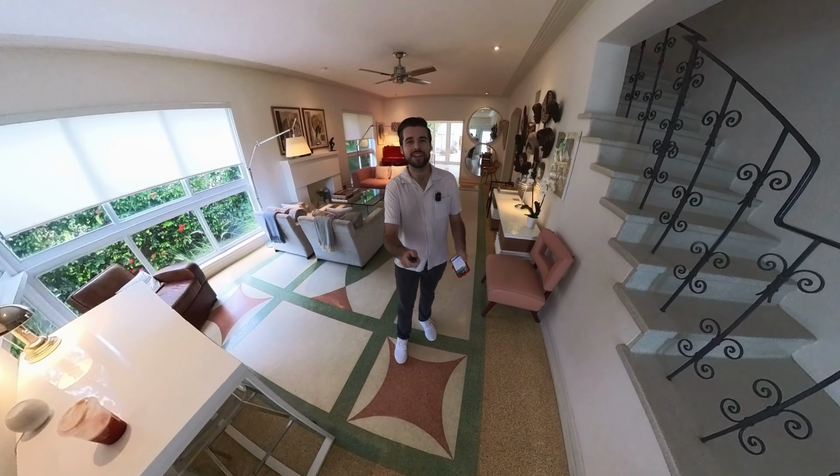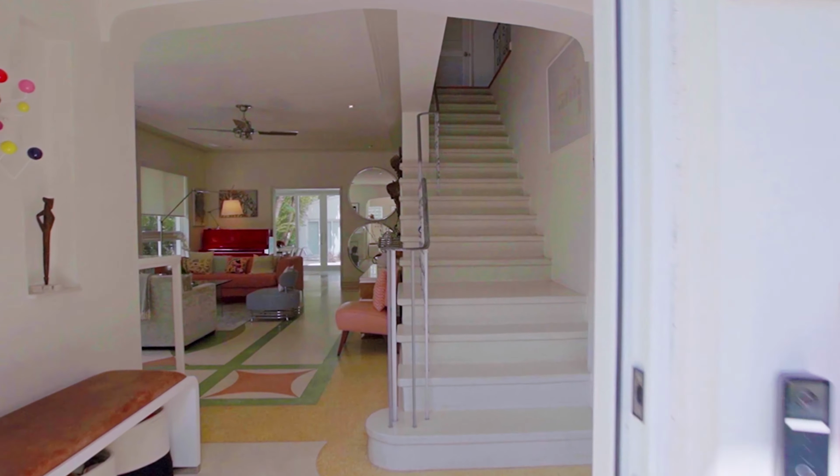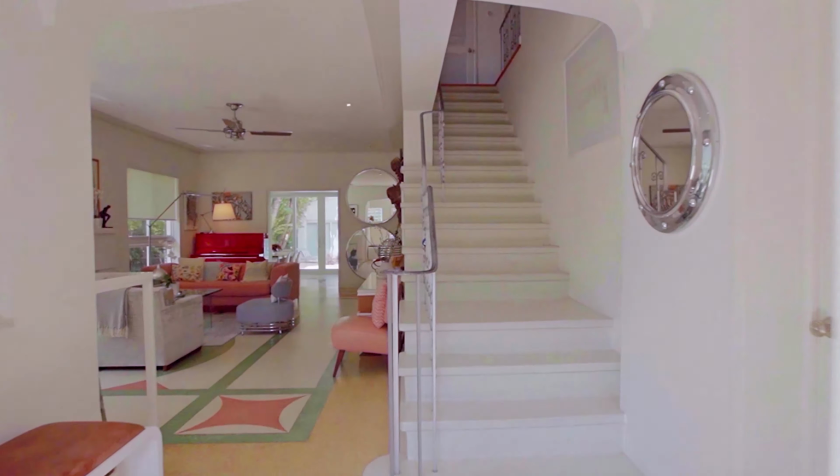You think about moving to Miami Beach, we're at 4532 Sheridan Ave. We're taking a look at a 4-bedroom, 4-bath rental. You guys won't believe this property tour. Take a look at this living room. This is absolutely incredible. I'm gonna first show you the first bedroom.